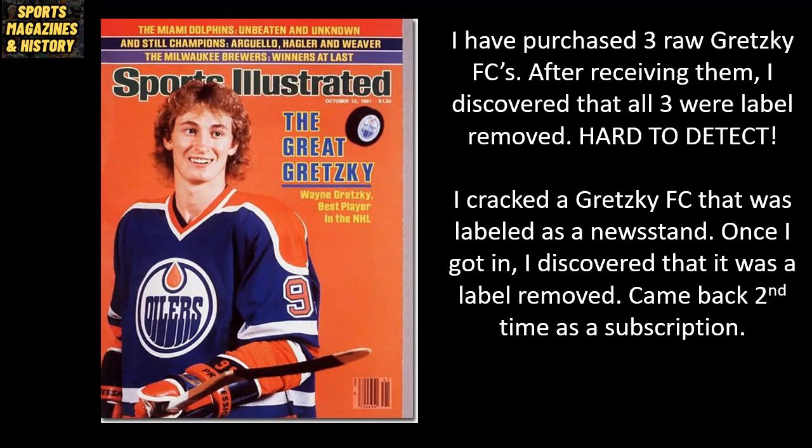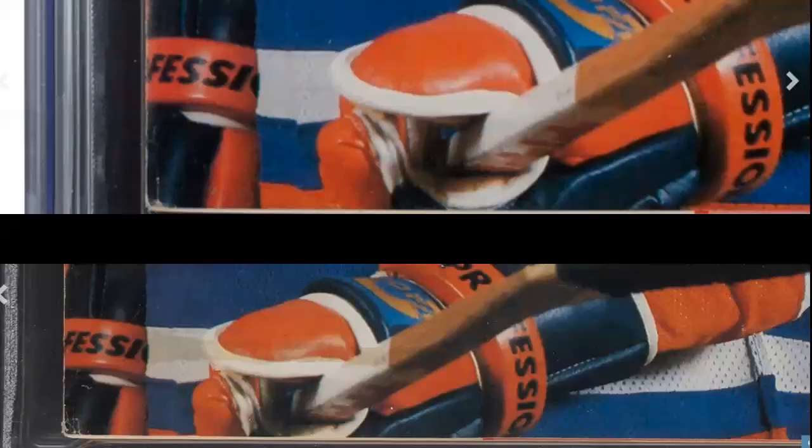Once I got that magazine free, I discovered that it had a label removed that CGC had missed and had not properly labeled. And sure enough, after I cleaned it and we pressed it, I sent it back in. It did get a higher grade, by the way, so we were successful there, but it came back as a subscription. You have to be very careful on these Wayne Gretzky first covers.